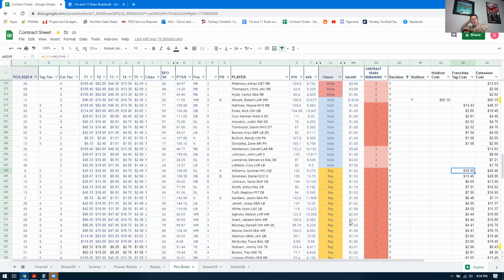Yeah, and Quinnen Williams is hitting the free agent market, because guess what? I'm not paying $19 or $40 or whatever for him. While his numbers were decent last year, you can get that production for way less money. You heard it here, folks. You can get that production for $1. There's going to be a bargain at the auction.